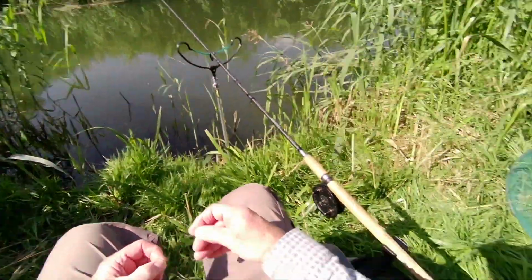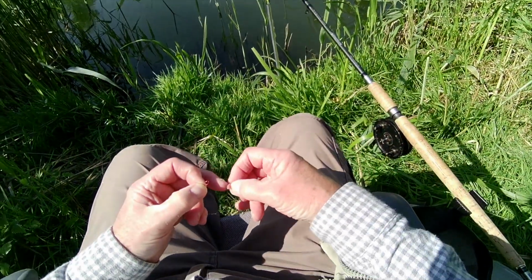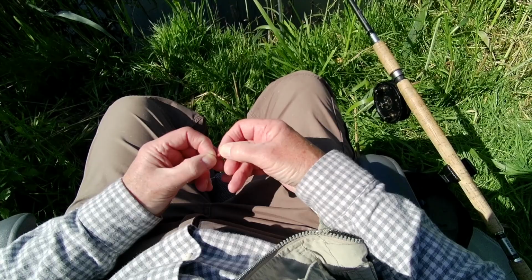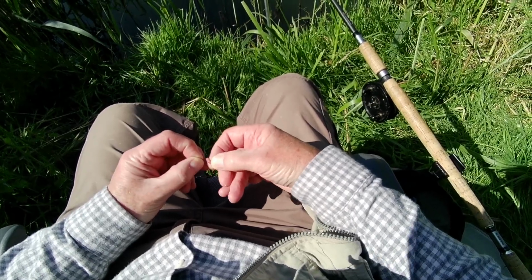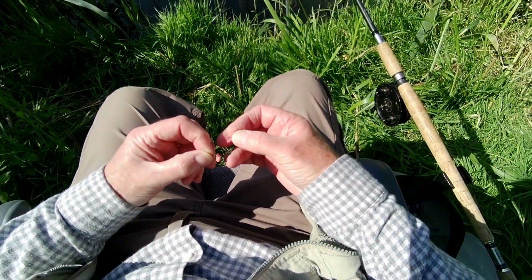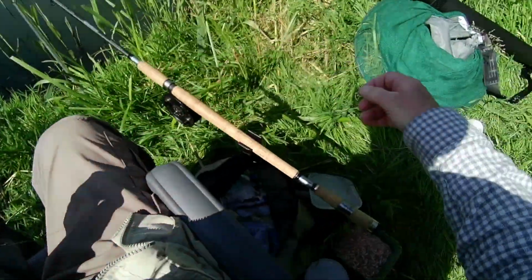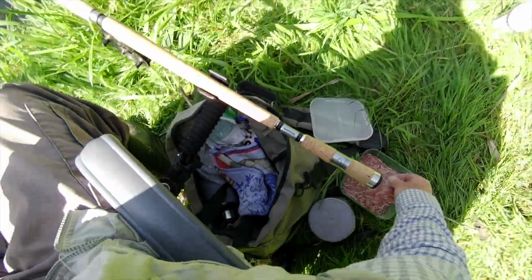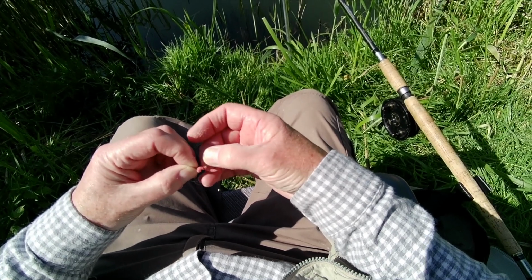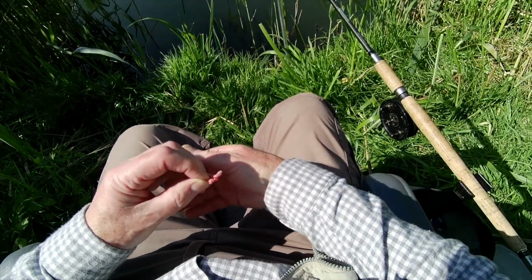Right then, ready to go. I stopped off at the tackle shop today to get some maggots, as I thought that might be the best bait for here. They didn't open till 9 o'clock, so I didn't get here that early. It's just gone 10 now, having unpacked the car and got here and done everything.